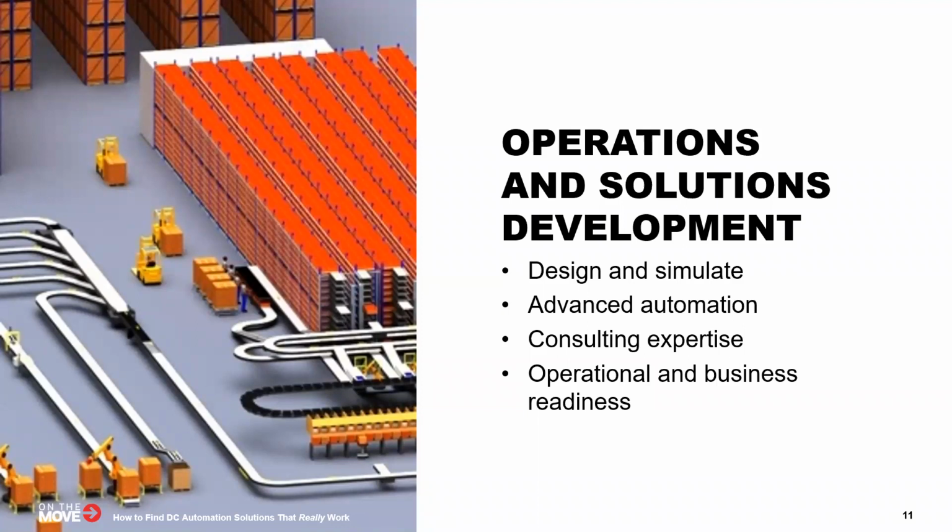You'll also get consulting expertise in facility layout, concept design, material flow, and warehouse operations. And your support just doesn't end there. Honeywell Robotics will remain engaged throughout the project's lifecycle to ensure your operation and business readiness.